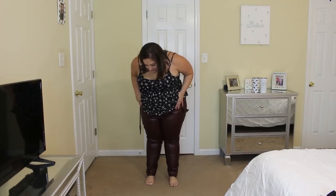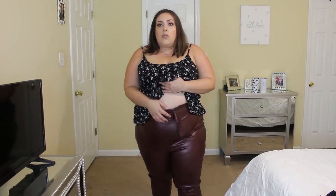They're way too noisy. They scrunch down at the bottom, which is normal for me. I'm 5'4". Not a huge fan of the belt. It seems like it's not going to stay together. We will see.